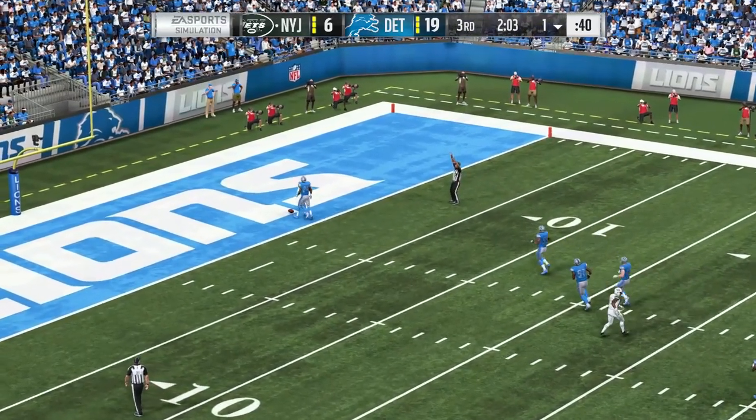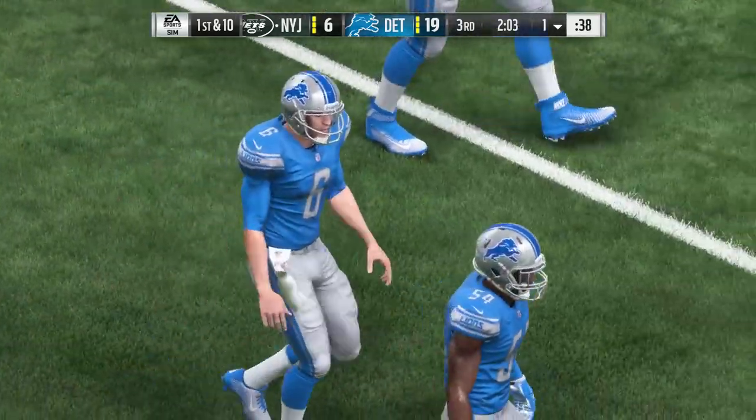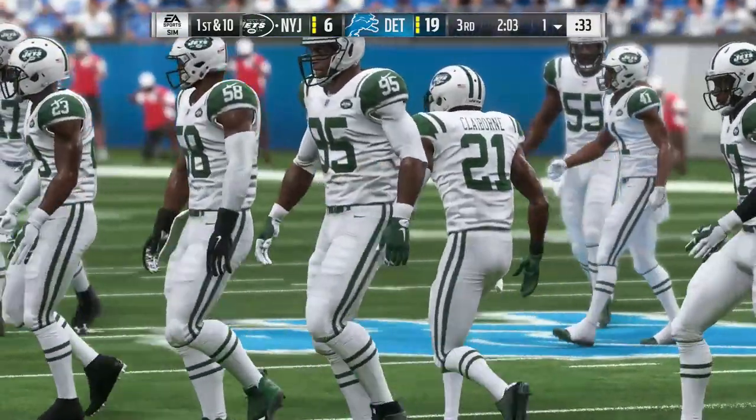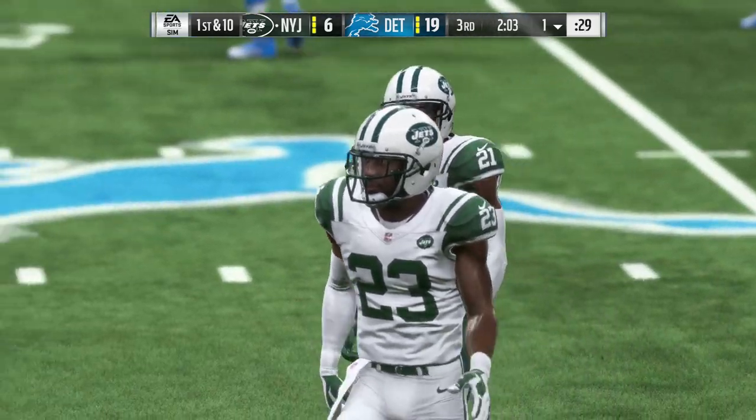And did they keep it in? They did. They kept it in. It's down close to the goal line at the 1-yard line. And New York set to take the field. And tough to win games if you're going field goal, field goal, field goal here. They got a field goal last time. Now they'll be looking for a touchdown.